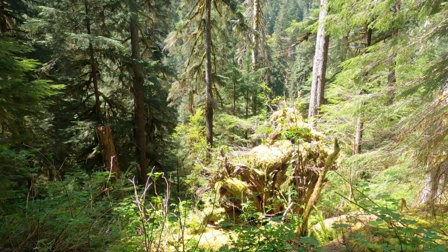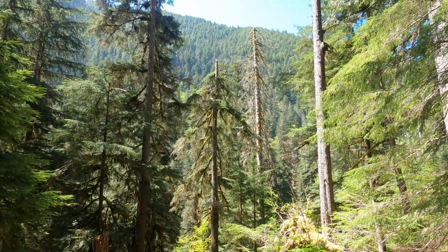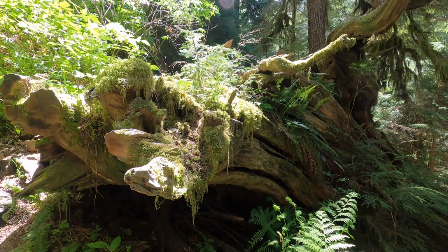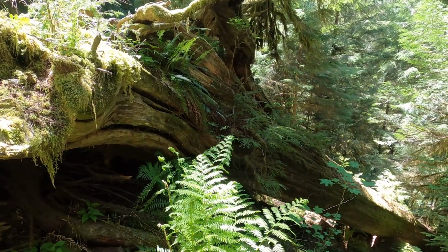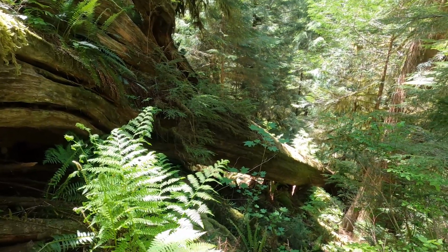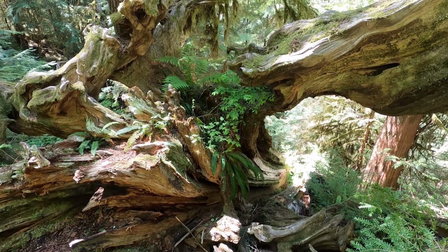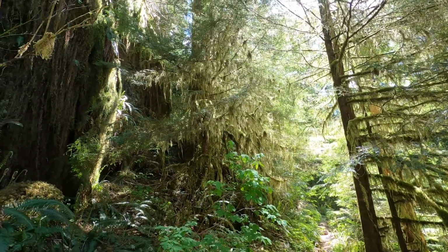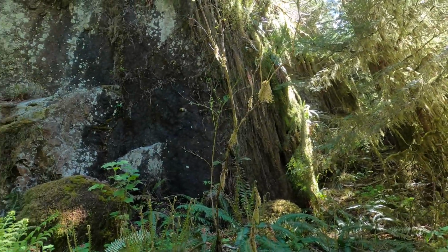Well, this is one of those times where pictures or videos just don't do it justice how spectacular it is out here. Well, I've been going for over 30 minutes now. I think I'm going to call it, start heading back to the trailhead.